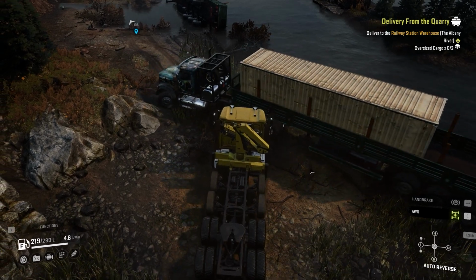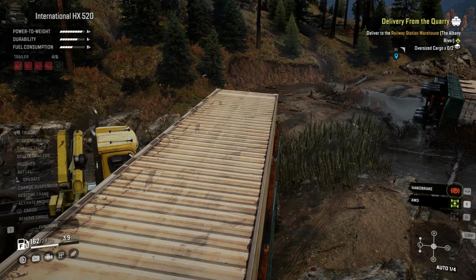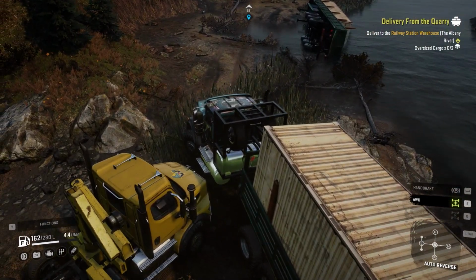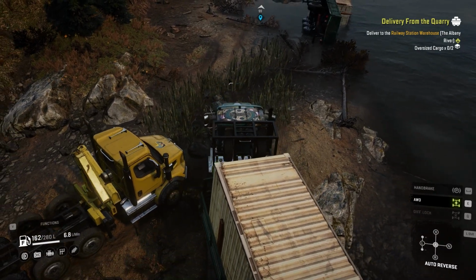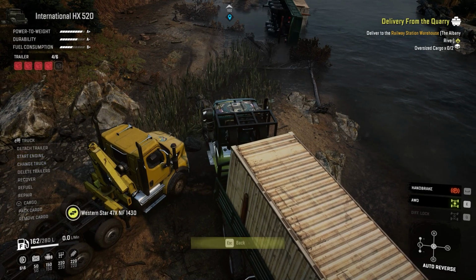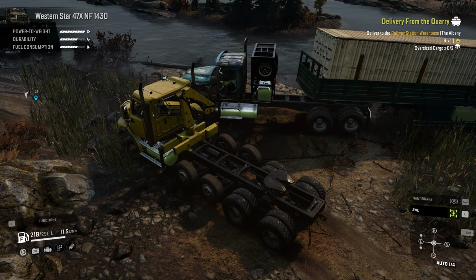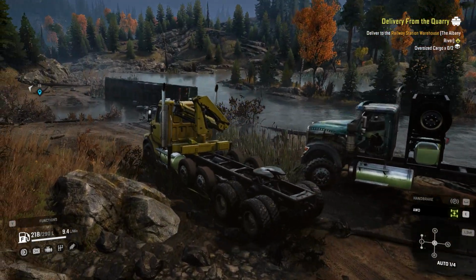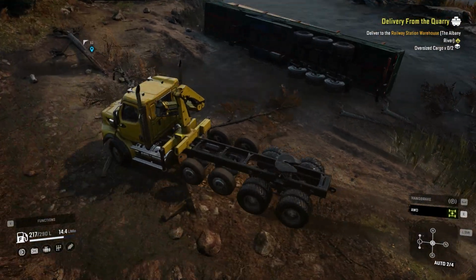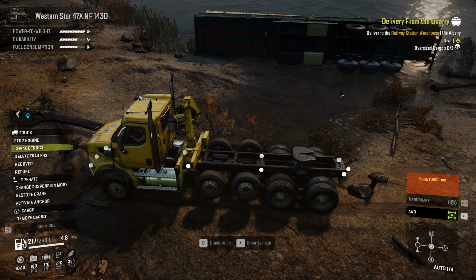And yeah, okay, we did it for the International. Now I need to reverse a little bit back to give the way to our Western Star. Also, I need not to forget to pack the cargo, because now I left my International with unpacked cargo, so this is important information to remember.